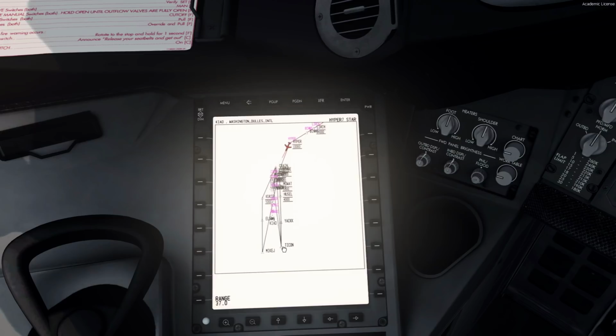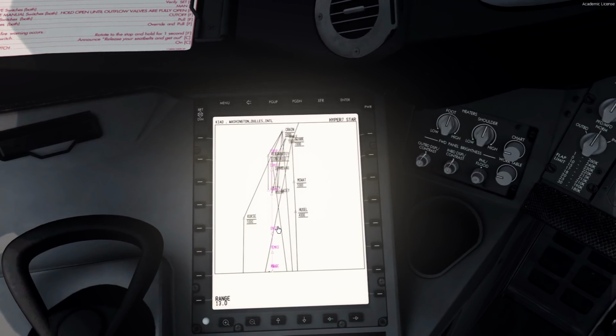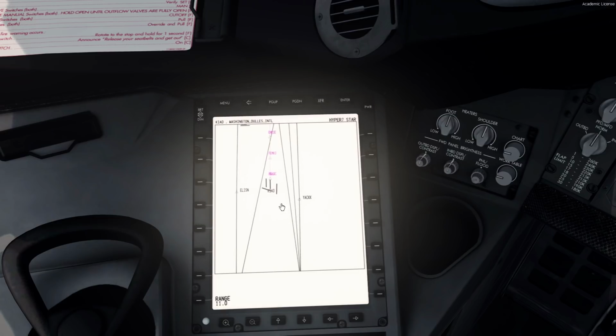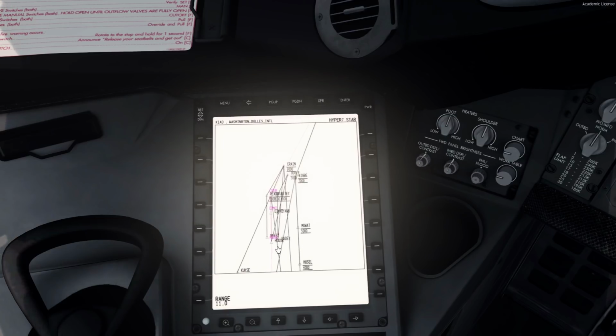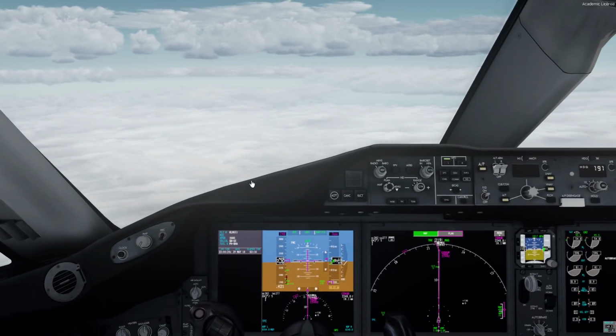And if we zoom in all the way we should be able to find out the runways down there, which is nice. And obviously that's our aircraft right there. Awesome.